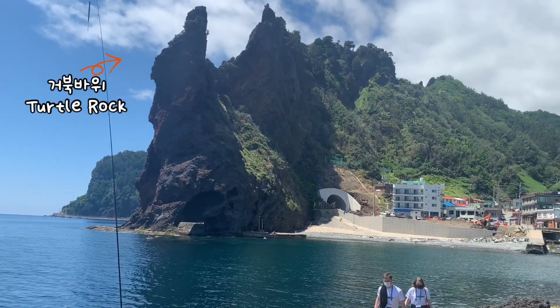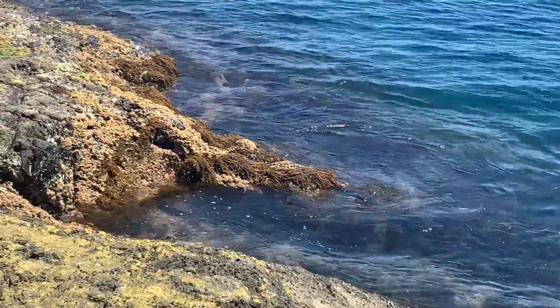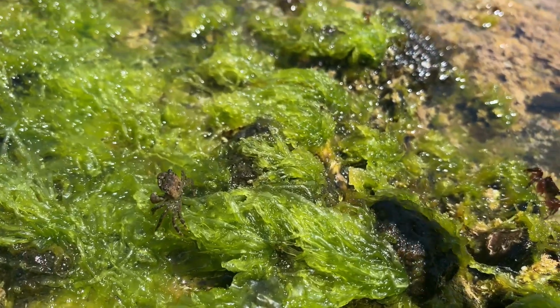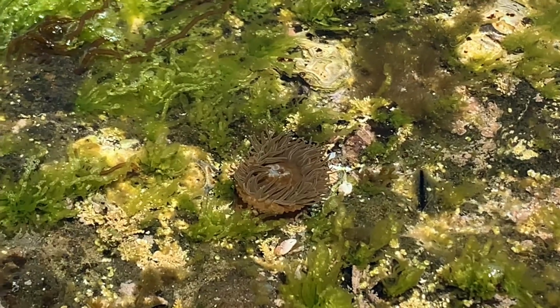We actually got to spend a lot of time around Turtle Rock. We walked around it and we managed to see its features up close. I think the most notable part was all of the small wildlife in its crevices, including some tiny fish and tiny crabs, and even some sea anemones all over the rock.